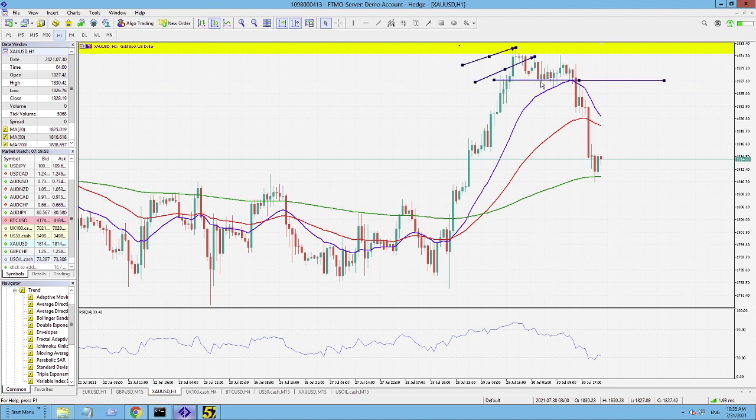At that point, we started getting excited. Okay, fine, we've got confirmation that price is rejecting at the higher levels. We can now start looking for a short. I shorted this at 1831, pretty much as price was rising and coming back into the zone of rejection. And I pretty much did catch the top on this one.